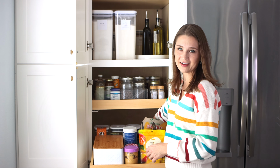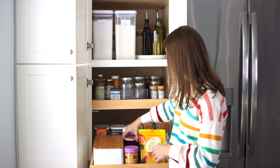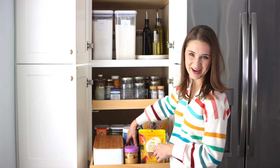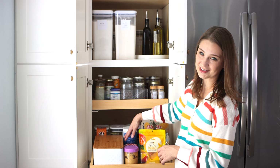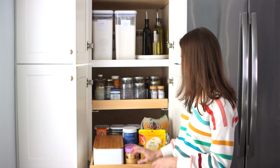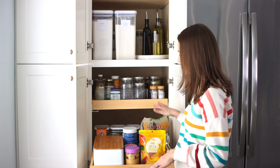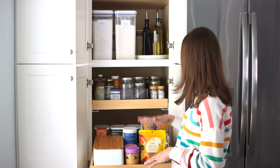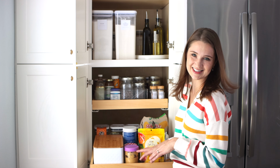And then back here, I also have electrolytes. And then we also have extra jam. I told you my kids like extra jam when I was doing the refrigerator tour. We've got lots of jam. And then some peanut butter. This is the drawer that gets changed all the time because it really depends on what we're eating this week, so it looks different all the time. Everything else kind of stays the same.